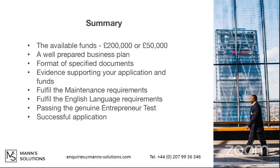So you're looking at how you have to show that you have the funds. That has to be in specified format. Your business plan must be well prepared. It must detail everything from where the money is going to be spent, how you're going to be spending that money in terms of what the initial startup costs are going to involve, and where your business premises are going to be.